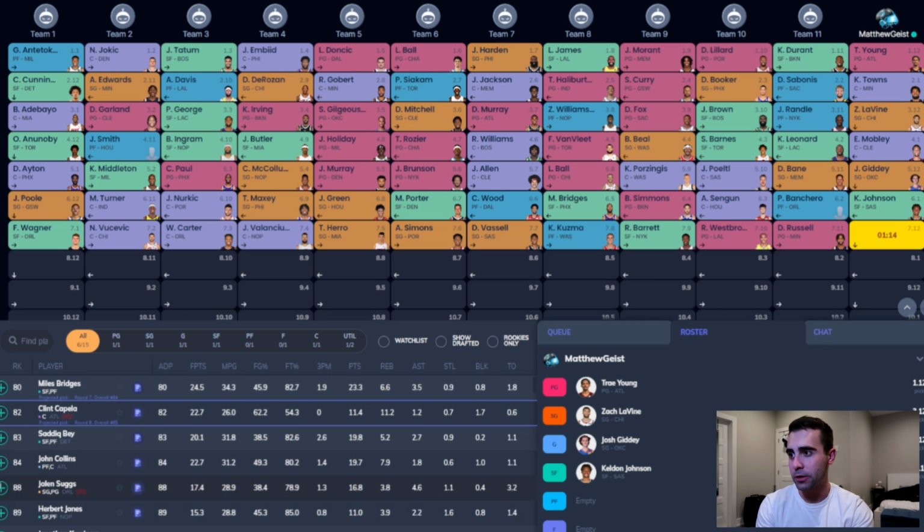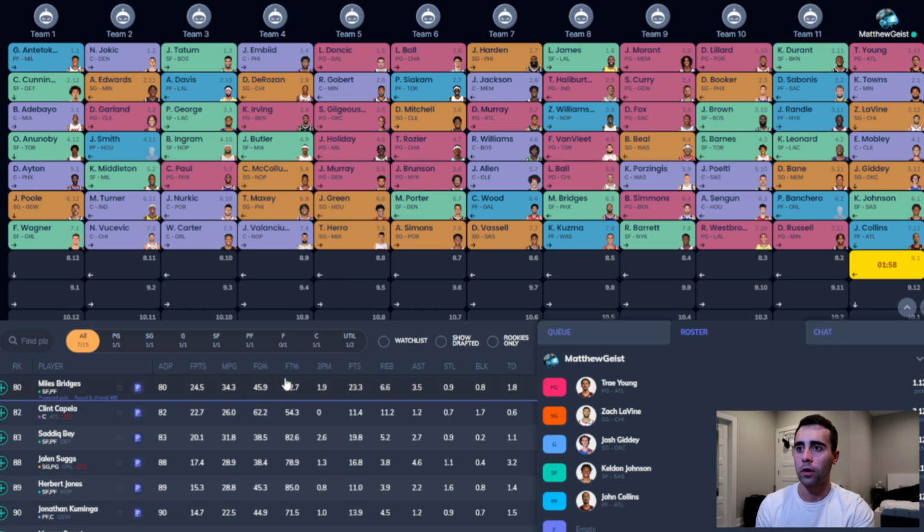I believe, though, with this pick, I'm going to make it fairly simple for myself. I'm going to go John Collins there. Slot him in at the four. Can hit a three here and there. Going to give me some rebounds, some points, at a pretty high level. There's a chance he's still a higher points per game guy than Dejounte Murray.